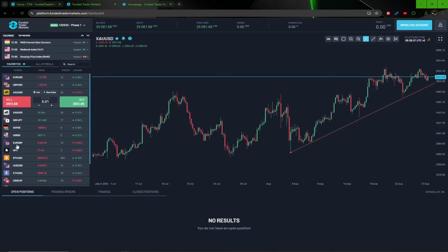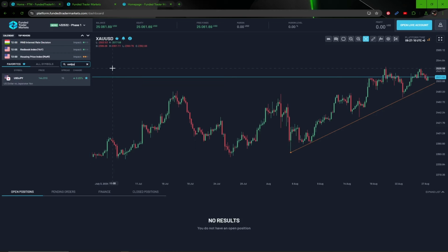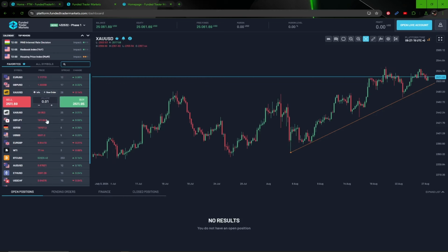So here's your instruments. These are your favorites. So you can just put your favorites in here by simply matching up. You just click a little thing here. So let me just see, what's not on here? US dollar JPY is on there. I don't know. Let's just see. I'll show you. It is a favorite. But all you do is you click that little star there and that makes it a favorite, and that puts your favorites down the left here so you can just click on them.